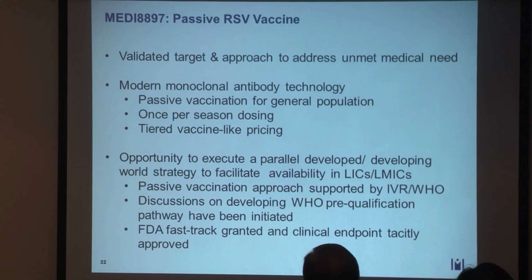This is an approach which has been supported by IVR and WHO, and we're in discussions now on how to pre-qualify a passive vaccine, a monoclonal, and that seems to be moving pretty well. From the FDA perspective, we have fast track designation, and they've looked at our clinical endpoints, as has the EMA, and this seems to be well on its way to being approved at this stage. So thank you for your time.